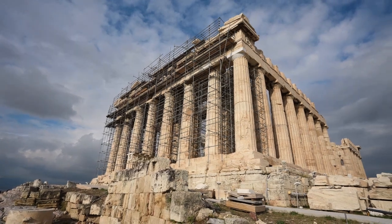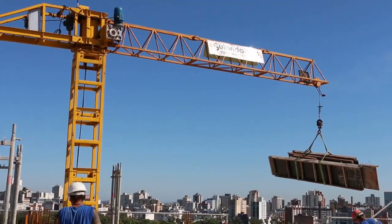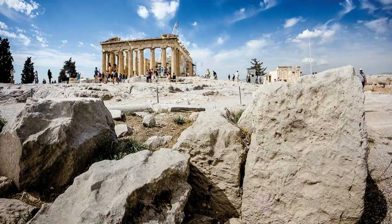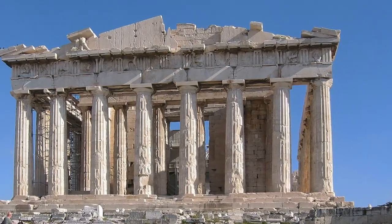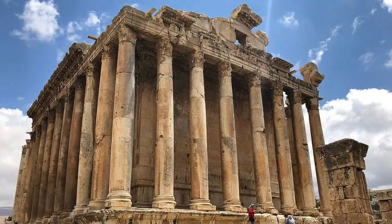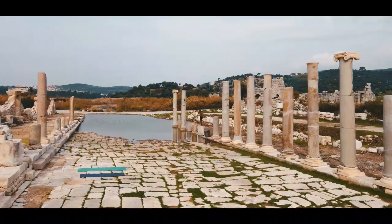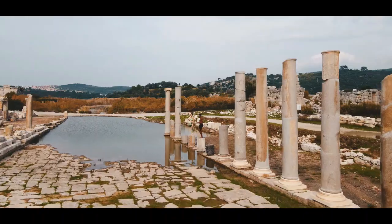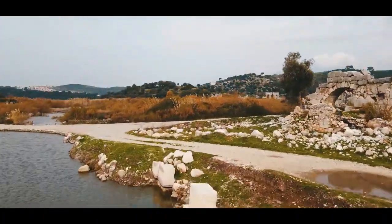What if I told you the ancient Greeks built skyscraper-sized temples without a single crane, bulldozer, or drop of cement? Stones heavier than tanks, lifted by hand. Structures so precise, they've survived for over 2,000 years. This isn't mythology, it's real ancient engineering. And today, we're uncovering the forgotten secrets behind the construction of the greatest temples in human history.